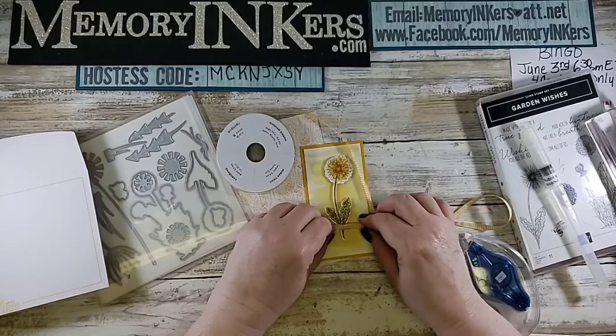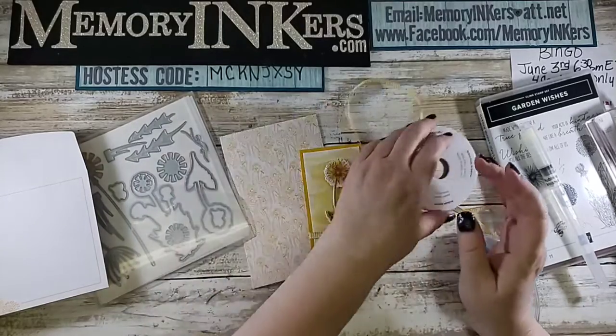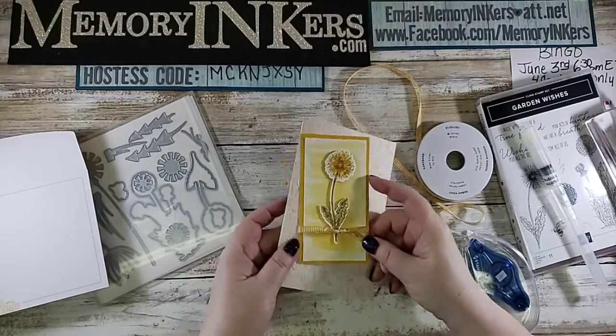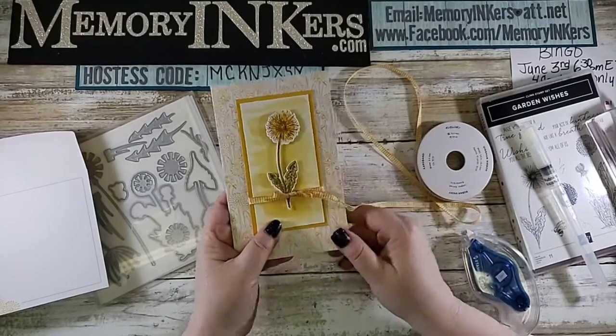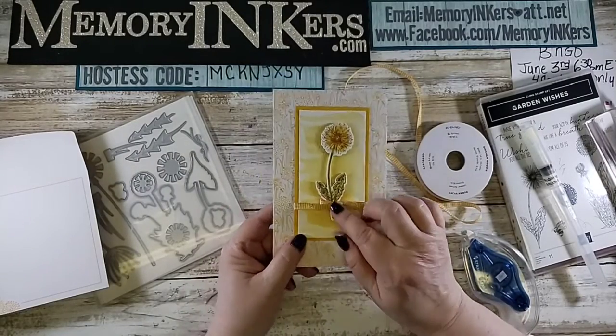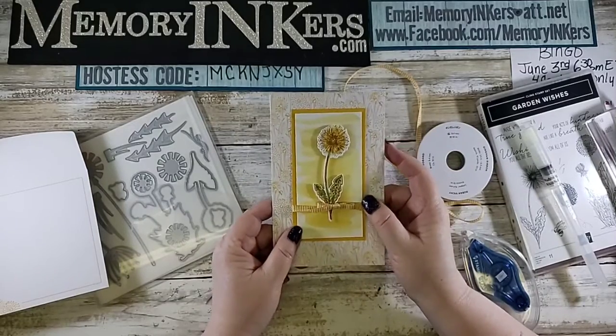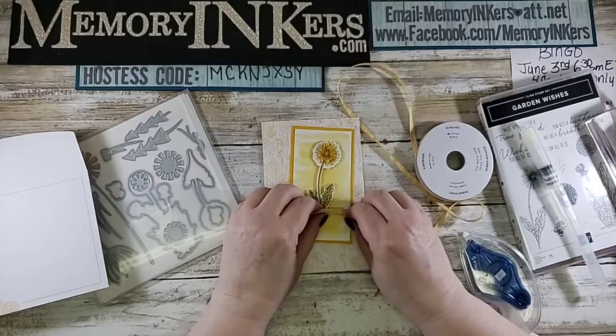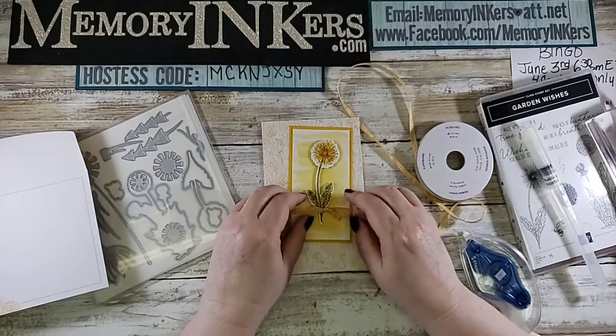that is the worst bow in the history of bowness. So I am going to just leave that and then I'll fix it for you guys. But then I would pop that up on the card and it would be so much cuter, but I don't want to make you guys watch me tie a bow because I'm doing a horrendous job of it. I don't know. It's just terrible.